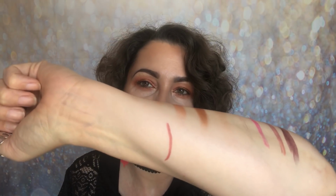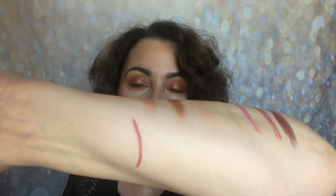So this one is number 318, and actually I'll start over here now. So very soft, very creamy, and very pigmented. They glide on, you don't have to push them or anything like that. So that's the lip liner. And then this is called the Gold Waves Matte Lip Stylo in shade 06.